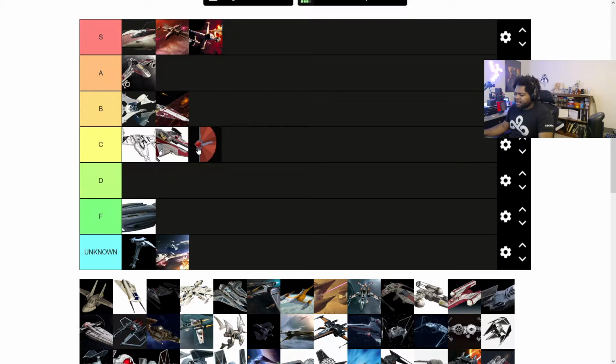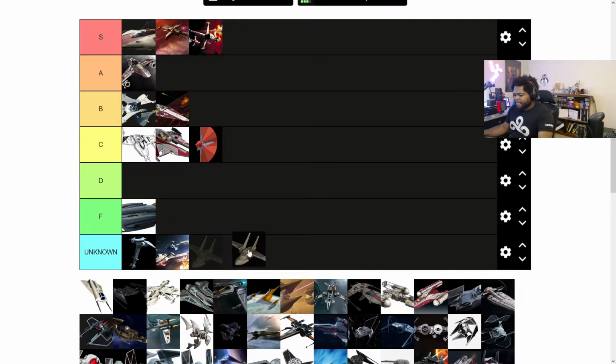Asajj Ventress's ship. Some people I've seen put this in amazing. I'm also going to put it in C. Not a big fan of the appearance. Doesn't really have much weapon-wise going for it. Yeah. I'm going to put this in unknown. Don't know what this ship is. Now we've got the Howl Runner from the Imperial Remnant.